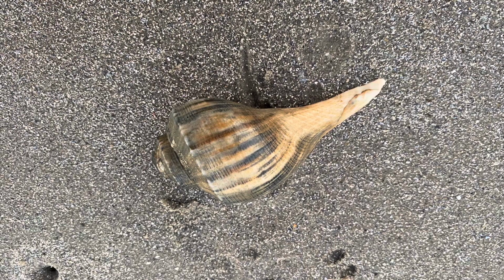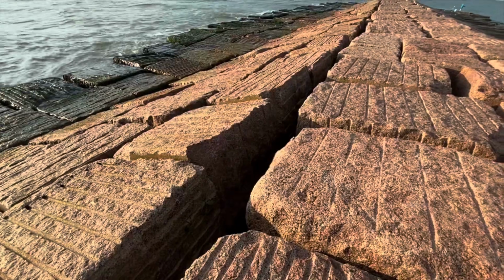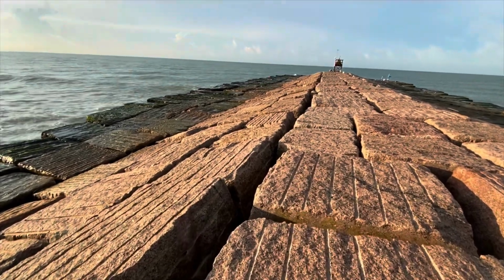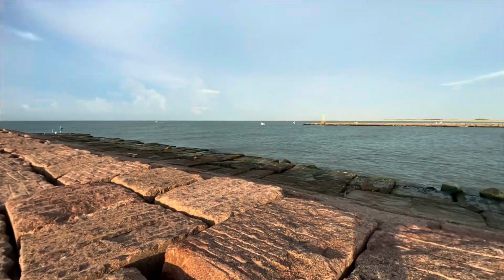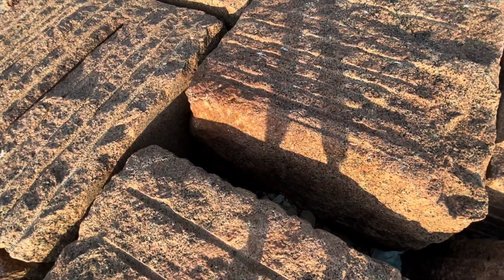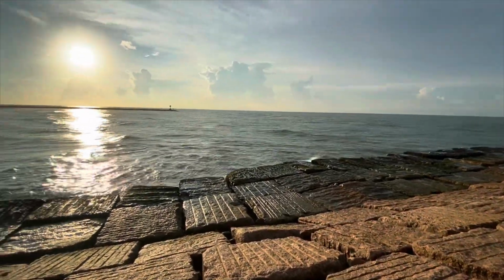This is one of the hermit crabs that were all over the beach on my walk this morning. I just thought it was a cool shell. These huge granite stones are out separating the Gulf and the Colorado River. These stones are huge, and if you're not careful, you'll fall and break your leg. But it's beautiful out this morning.